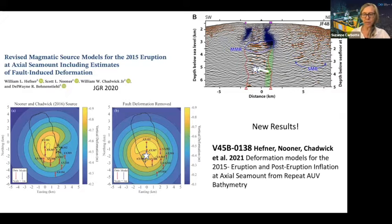However, a study published in 2020 by Hefner and colleagues revised the modeling of the inflation records and also includes the effects of fault-induced deformation. The best fit inflation source has the same general geometry, but moves in location to this central western portion of the caldera. Superimposed on our melt sill conduit, the center of the inflation source moves roughly to the northern edge and the center of our sill conduit.